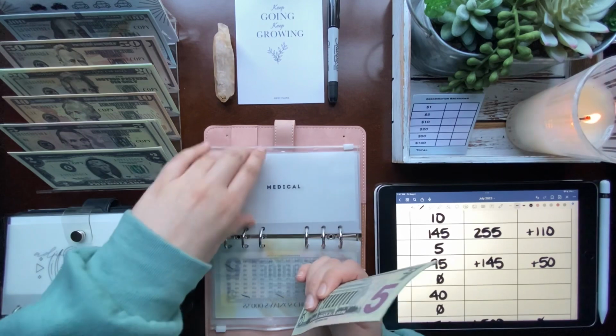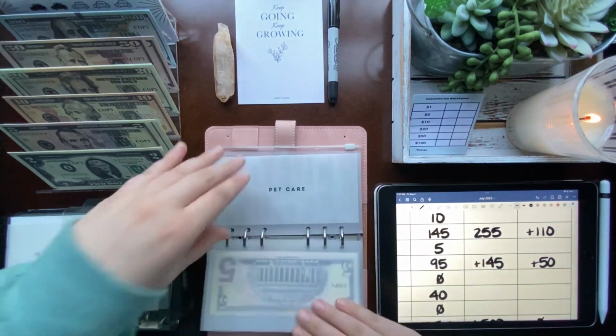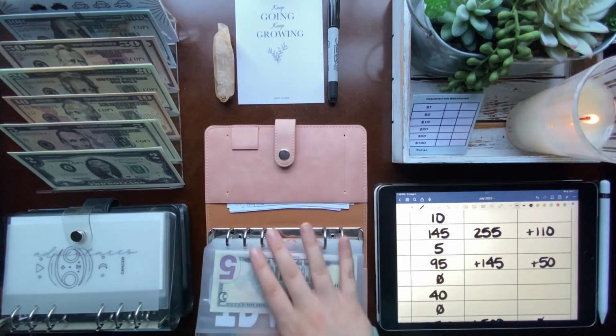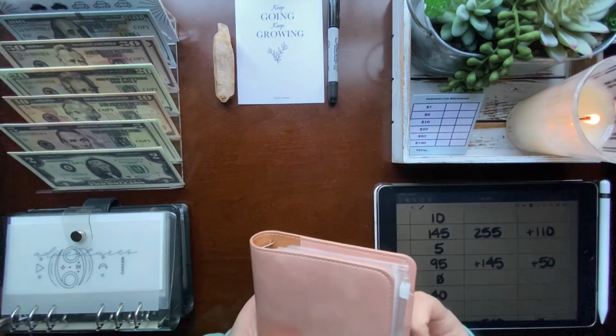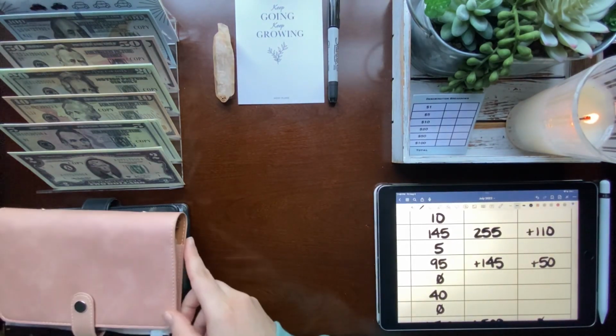Or I guess I should say still has 145. And then we don't need to condense pet care, obviously, since it is empty, or travel, because there's only 25 in there from our last stuffing. I'm sorry, you guys, if this is not very satisfying or stressful because of how quickly I'm having to go through this.